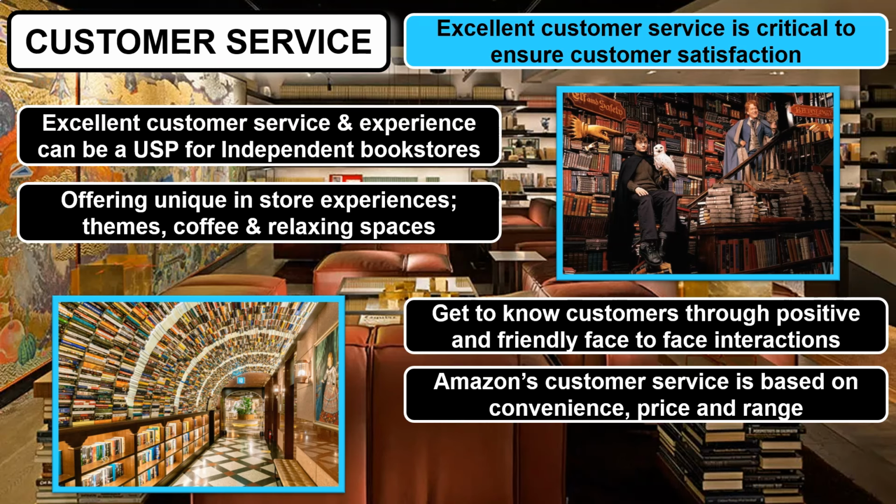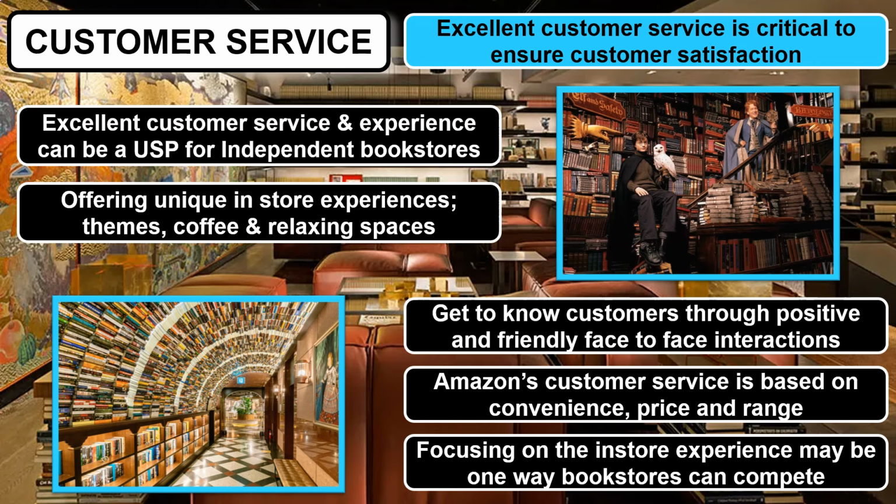Overall, if an independent bookstore was to look at the competitive environment and focus on Amazon, they would identify that Amazon has a competitive advantage in the environment in areas such as price, convenience, and product range, but also that they have an opportunity to diversify their offering by focusing on customer experience and the quality customers receive in store. If they make these types of decisions, they could find a profitable path to competing in this market dominated by a monopoly such as Amazon.